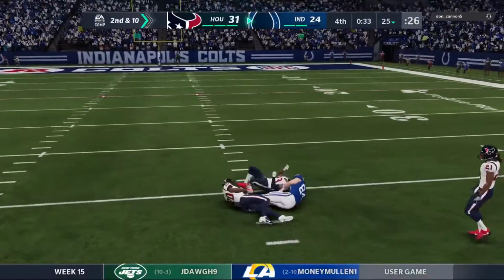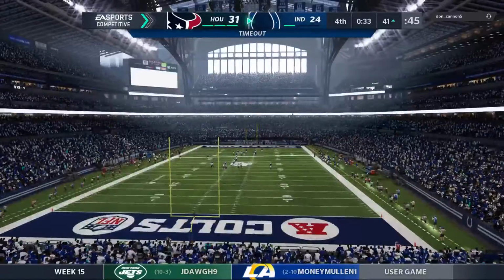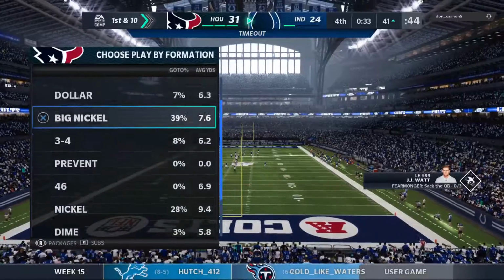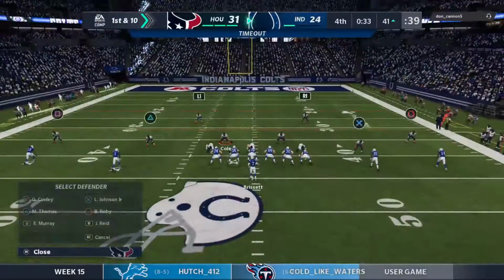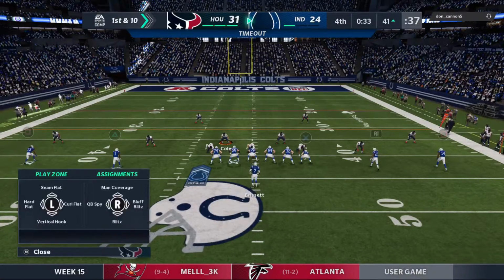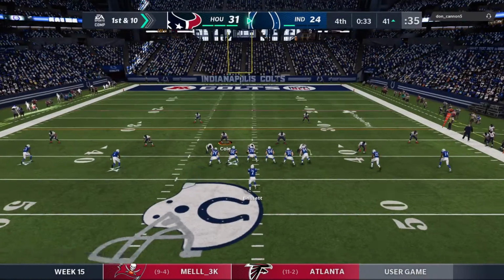Defensively, you can't just lay back and let them do whatever they want. So it is a cat and mouse deal here. How much pressure will the defense bring, and how much pressure can the offense handle? We're going to find out. So the big play gets him across midfield now for 1st and 10.